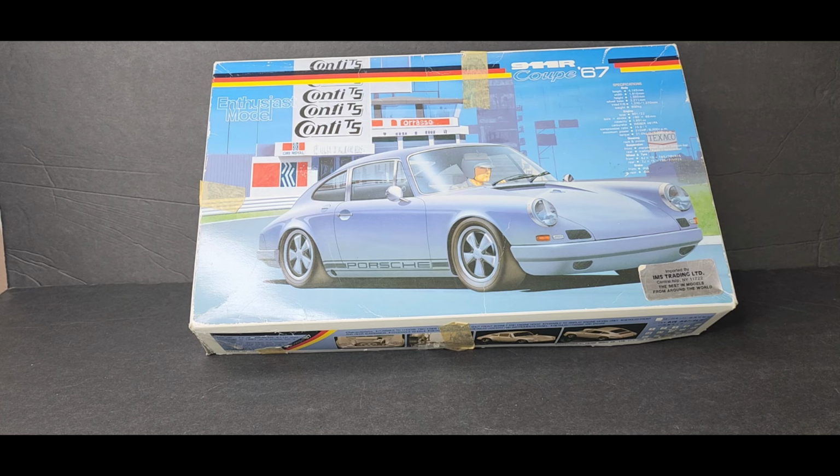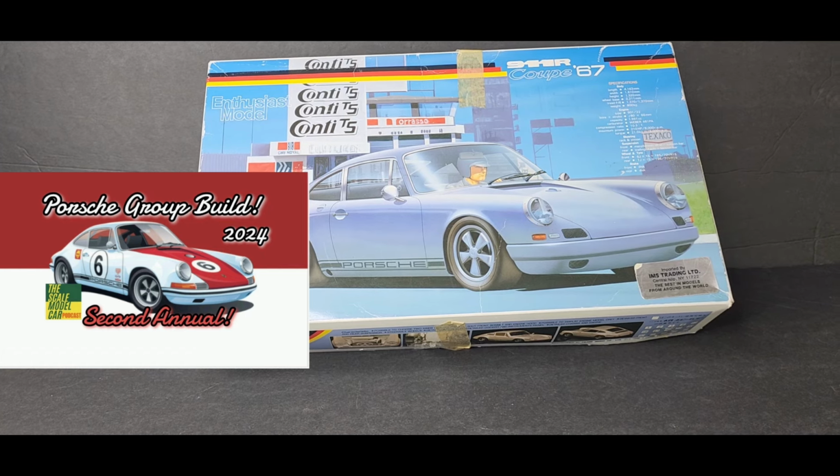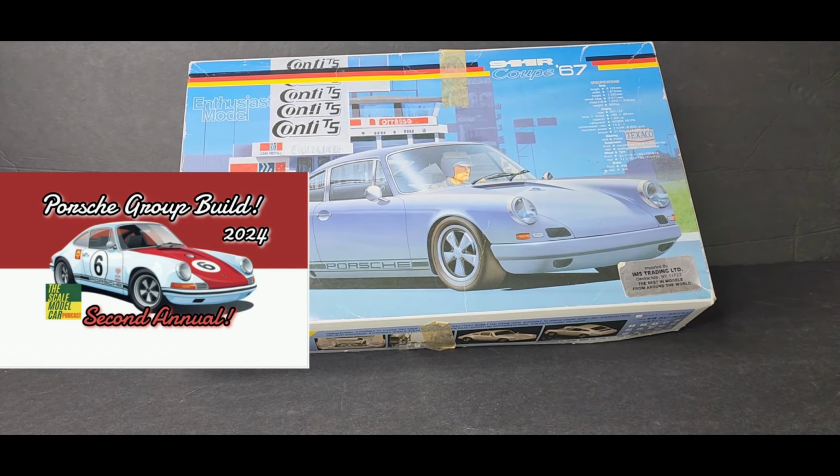Now, as y'all remember, this is what I'm doing right here. It is the Fujimi Enthusiast 1/24 scale Porsche 911R Coupe, 1967. It's the R version, which stands for race, and I kind of ripped off their little thumbnail for the group build here. I think I did just a little bit. But hey, sorry, that was a good looking picture. That was a good looking Porsche. So mine ain't totally accurate to that, but it's close enough.